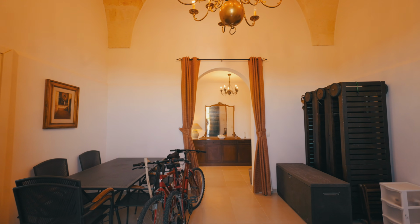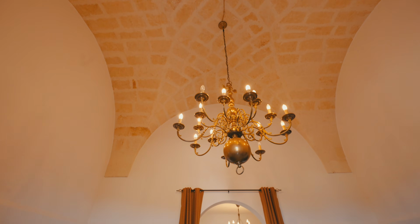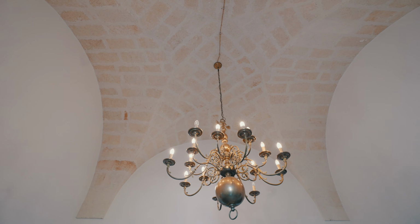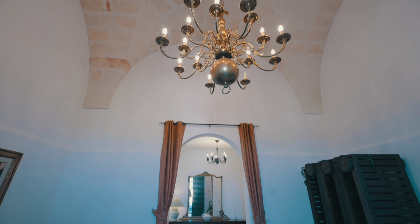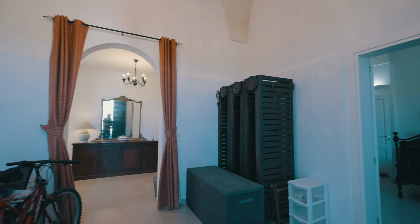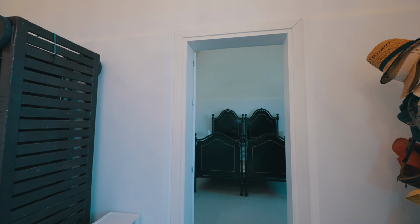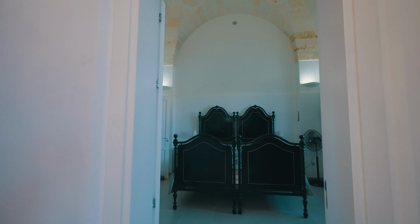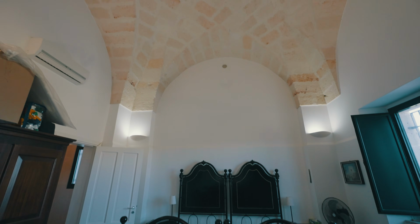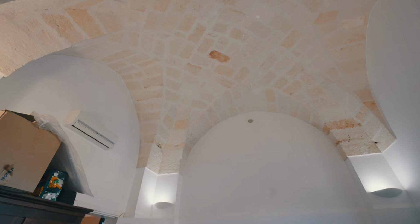So this is our villa. It's 203 square meters with 13,000 square meters of land going around it. The asking price is 420,000 euros, and it's beautifully renovated. You saw the high ceilings. The stone is revealed in all of the spaces, and it's beautifully lit as well. This is bedroom number 1.